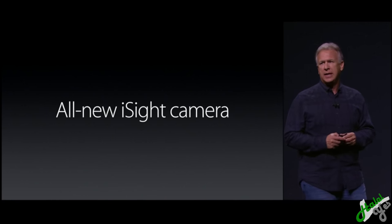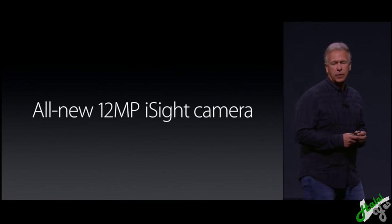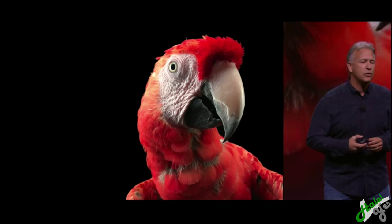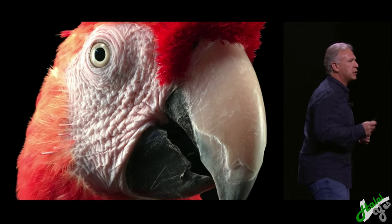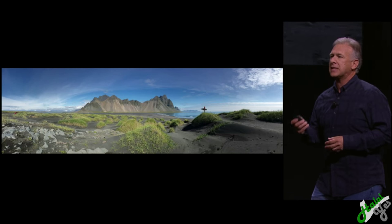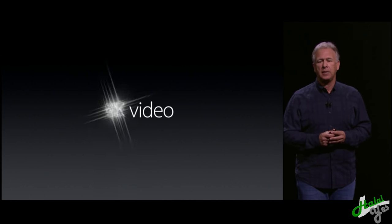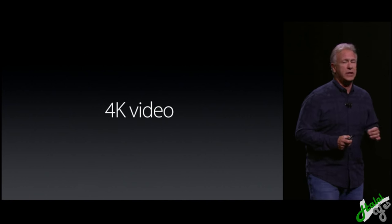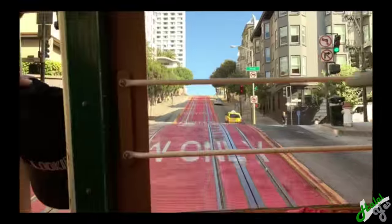All new iSight camera. In fact, it's a 12 megapixel iSight camera. When you zoom in, you can see the incredible level of detail and sharpness from that 12 megapixel sensor. Panoramas are loved by our customers. This is a 63 megapixel panorama photo. Now for the first time in an iPhone, 4K videos. In every frame, there are 8 million pixels.